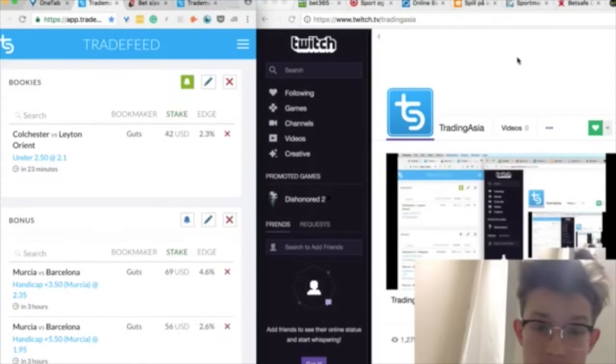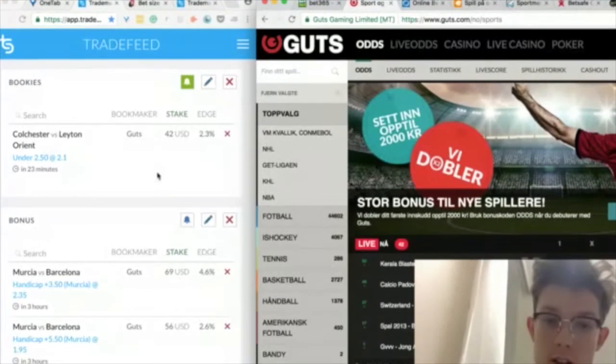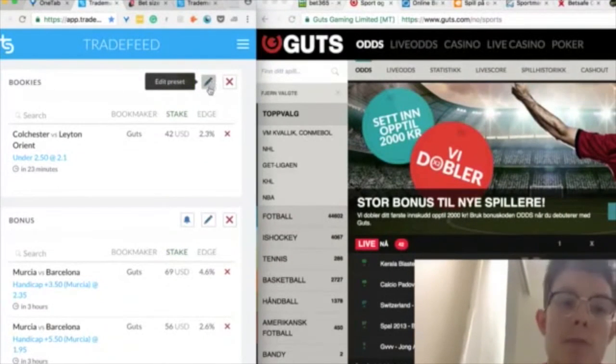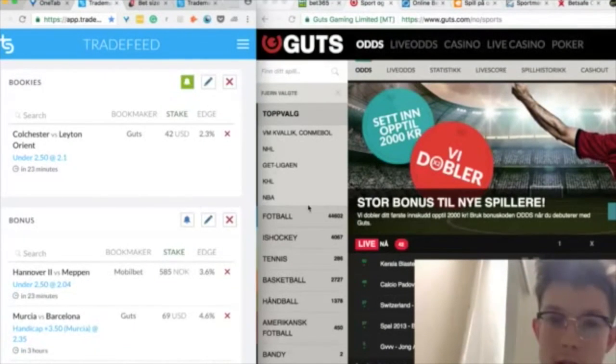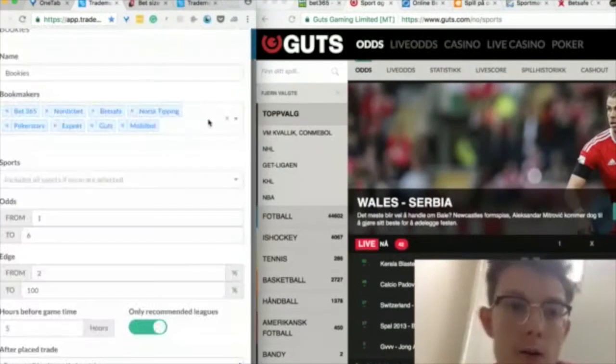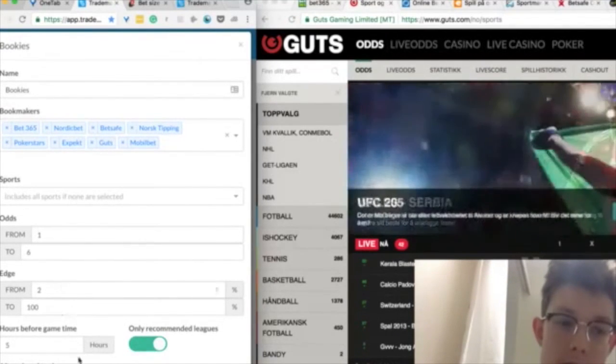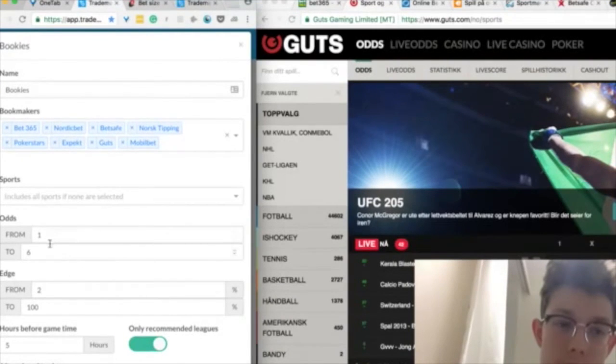Okay, so now everything seems to be back up and working, which is great. I'm going to show how I put my presets, because the question has disappeared, but if I remember correctly, he asked about how you could adjust your presets to lower your risk. The way I've set mine up now is that I have one for all of the bookies that I'm currently using, where I only show the recommended leagues. My edges are ranging from 2 to 100%, odds from 1 to 6, and 5 hours before the game.